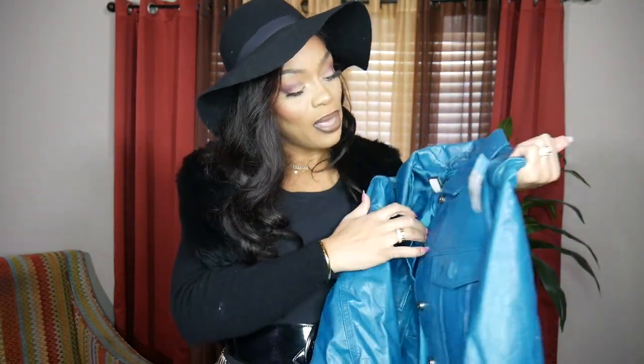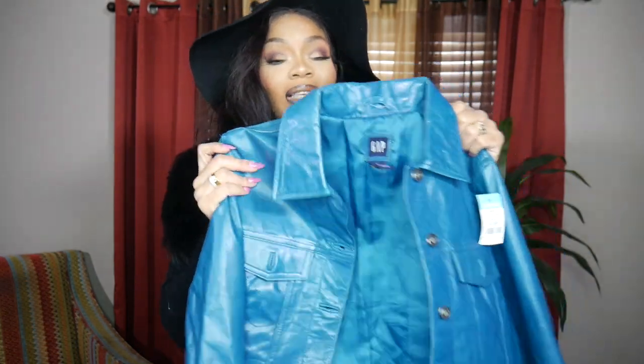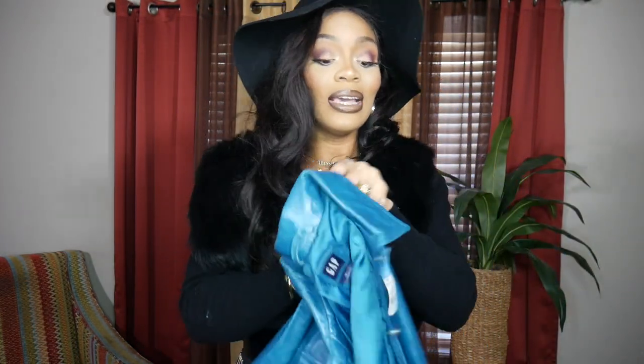This is from The Gap. And like I said, this is genuine leather. I feel like this is a classic vintage piece. And again, this was $7.69.